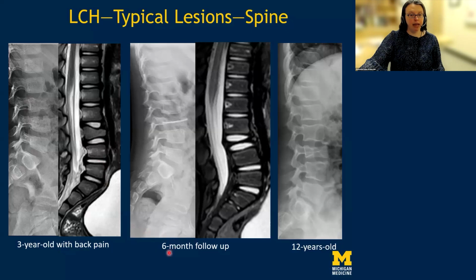But by 6-month follow-up, we have almost a complete vertebra plana here with this little wafer of sclerosis here and just this tiny vertebral body here that we're seeing between the disc spaces. By 12 years old, the patient was far out from treatment, and we can see that there was some improvement in the height of this vertebral body with pretty significant underlying shortening and end plate irregularity.